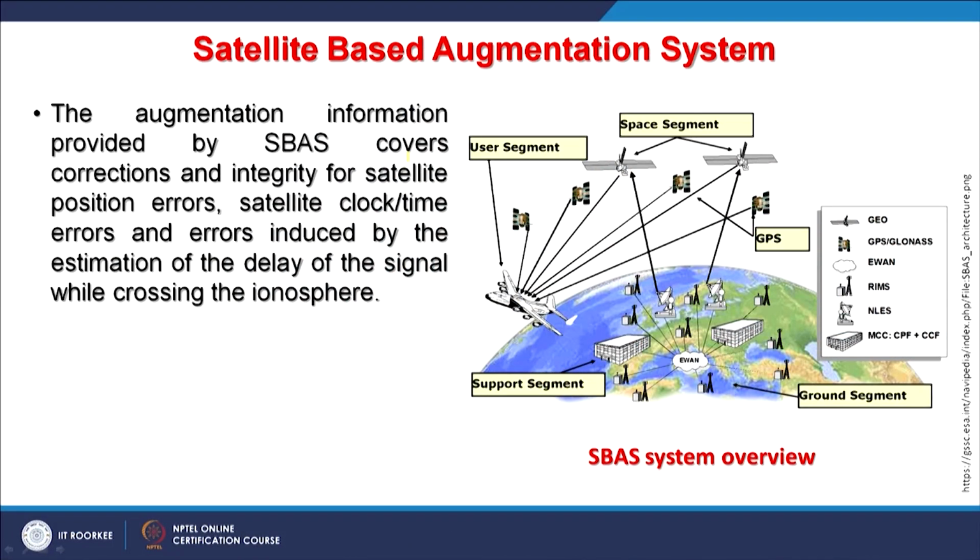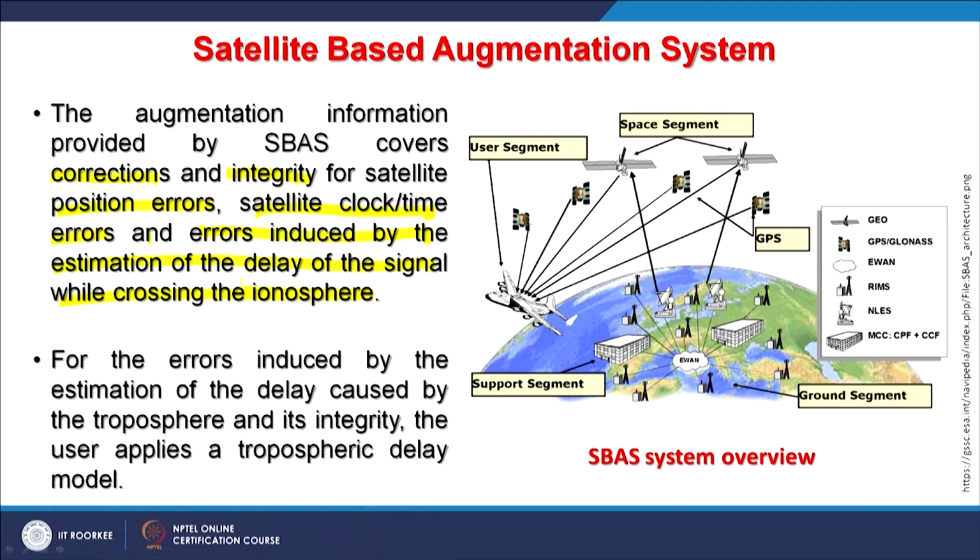So that is real future for very accurate positioning information. The augmentation information which will be provided by SBAS will cover the corrections, as I have already mentioned, and integrity of the satellite position errors, satellite clock time errors. That is very important because that is the basis of getting position, and errors induced by the estimation of the delay of the signals by crossing the ionosphere. So these ionospheric delays, that information will also be carried by SBAS signals, which will be used by the software within these receivers, and high position estimations can be achieved.